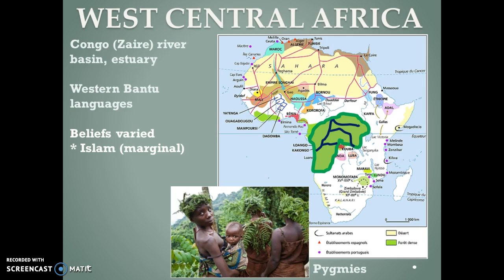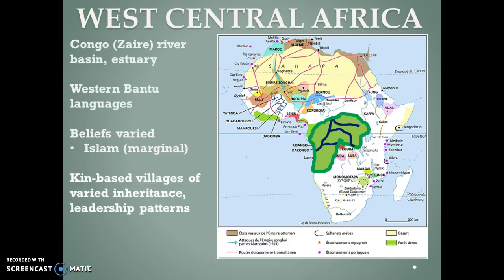Most inhabitants of West Central Africa lived in kin-based villages. Some of these were matrilineal, others patrilineal, and a small minority of villages were subordinate either to paramount chiefs or to lesser kings. So there's a fair amount of variance in cultural structure, political organization, and religious belief in West Central Africa in the early modern period.